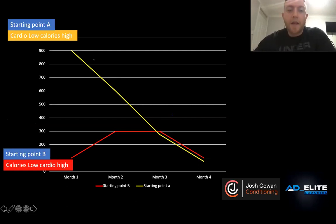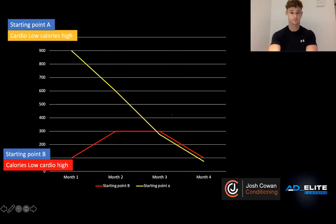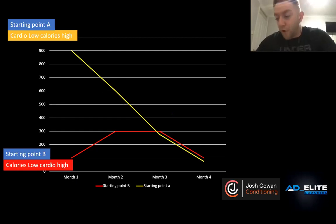Now, of course, in between these drops, there's going to be spikes and fluctuations, and there's a lot that's going to occur inside the process. But usually from starting point A, it's going to be linear in its approach. It's going to be a consistent drop down. Then we have starting point B, where we rock bottom out on calories. There's absolutely nowhere you can go from here, so the only place to go is an increase. And again, think specific adaptations impose demand. If you started off rock bottom in calories and you increase calories, what would happen?